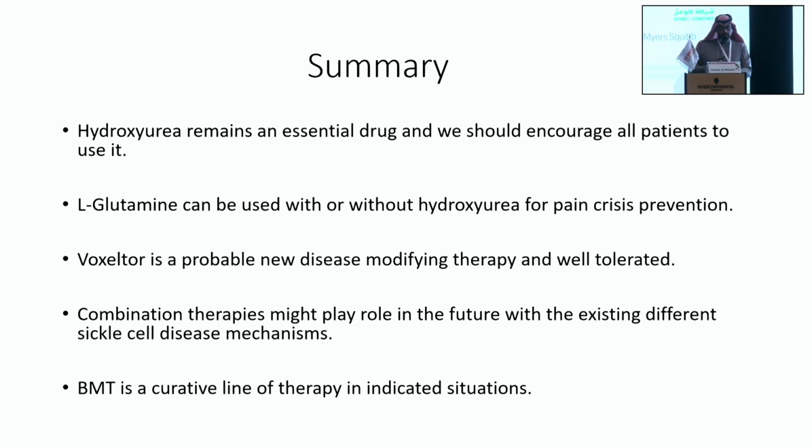I think the ultimate goal will be combination therapy. There are multiple mechanisms in sickle cell disease, so we should have multiple drugs working at the same time in these patients. I think this will also be the future.